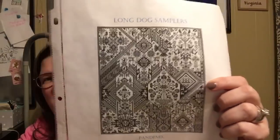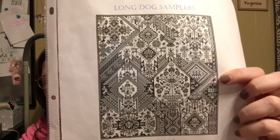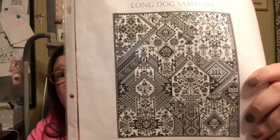Tomorrow, I am super excited, because I am starting Pandemic. This is Long Dog Samplers Pandemic. This is not my first long dog. However, this is my first monochromatic long dog. And I am starting Pandemic tomorrow. I'm super excited. A little scared, a little nervous, a little overwhelmed, because this is like a bed sheet. This is my custom cut that I got from Brandy at BeStitchMe. I believe it's 25 by 28. It is an 18 count Aida.